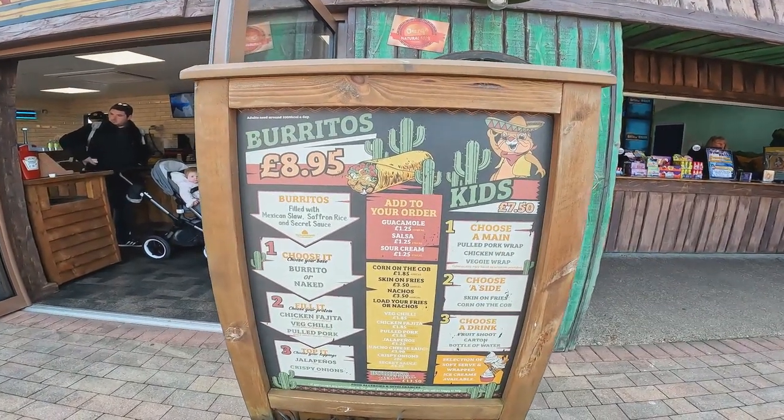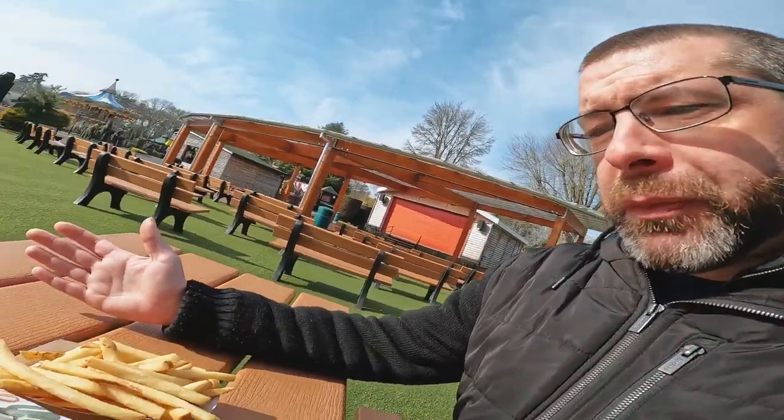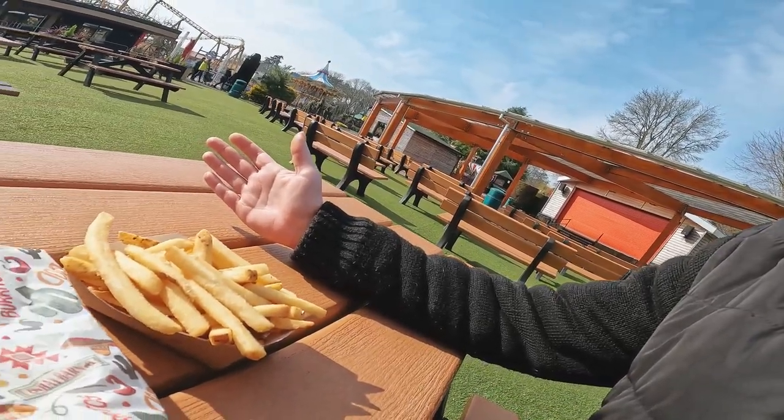I think Hay Barn is going to be my option for lunch. Feeling a bit of Mexican. So I grabbed myself a burrito there. The meal came to £13.50. That includes the burrito, fries, which are actually pretty good, and a drink.